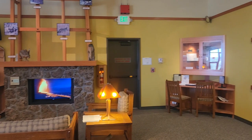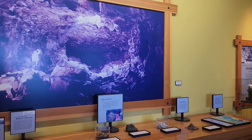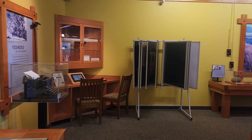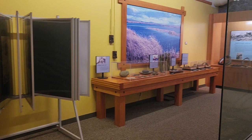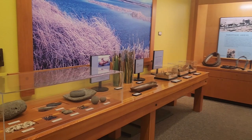Just a very nice visitor center here at Lava Beds National Monument. You drive out here and you don't think there's anything out here, but it really is a very nice facility that they've got out here. They have some native artifacts out here. Just a very nicely redone visitor center.